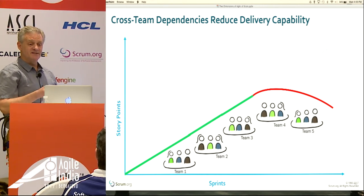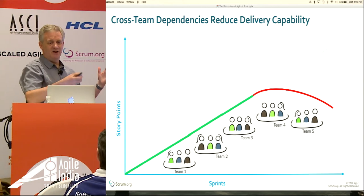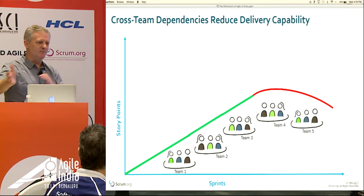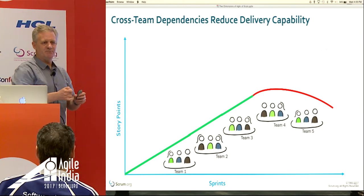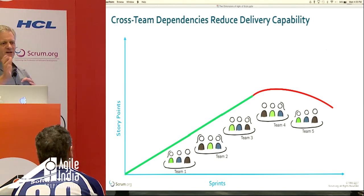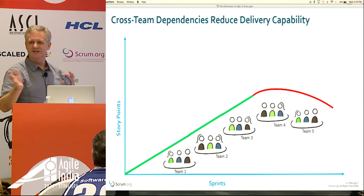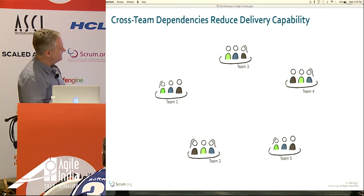And it's because the teams are, to put it in a simple way, stepping on each other. They're getting in each other's way. They're delaying each other. There are people waiting on other people. Maybe somebody's rushing ahead and says, I'm going to go work on this product backlog item, and I know it's got a dependency here, but we'll sort that out later. And everything that they did on that was just waste. So that's not very good.